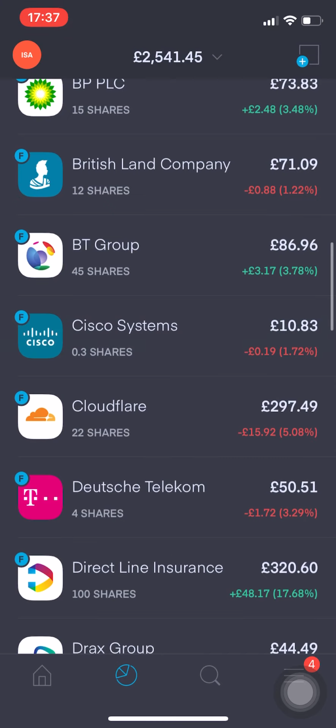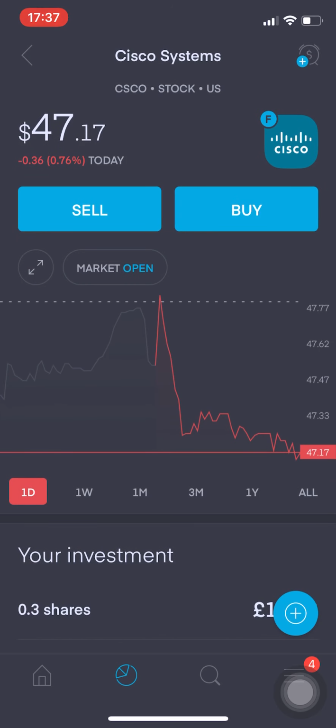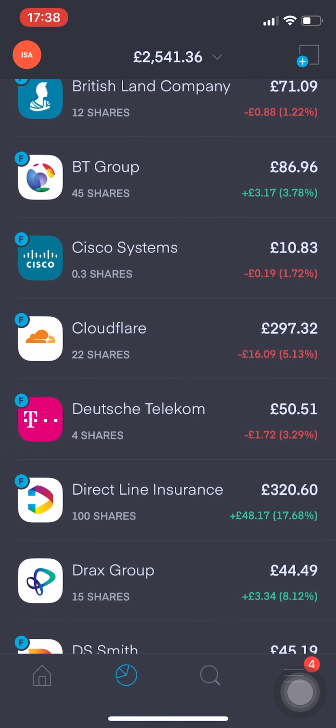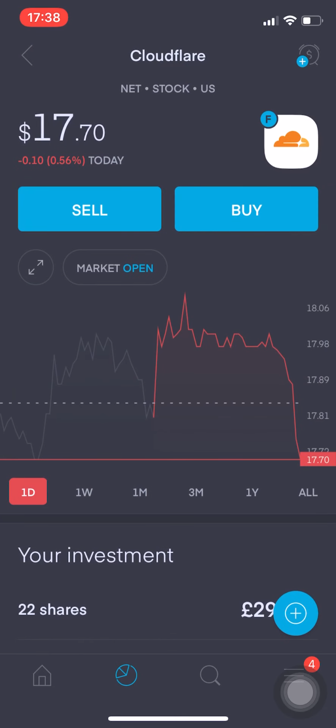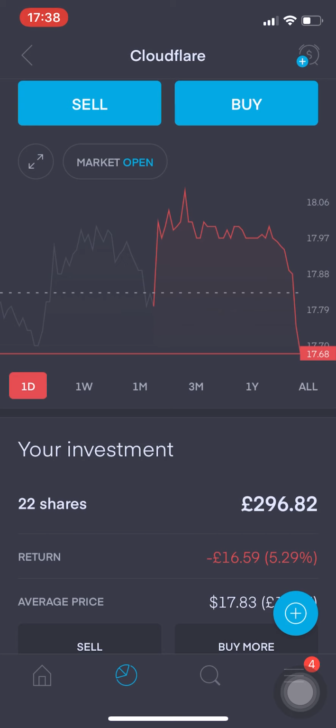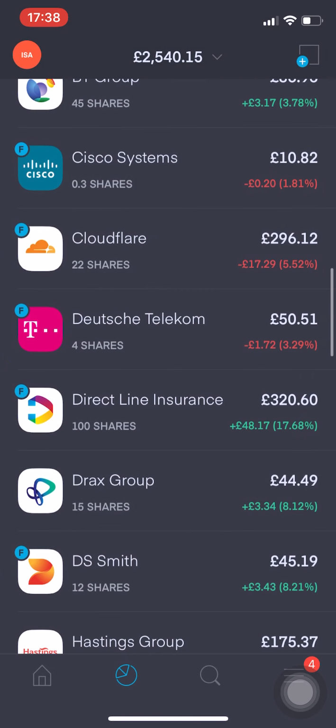Cisco Systems, I currently have 0.3 of a share. That's down 1.72%. Cloudflare, this is something that I kind of want to offload some of them. I kind of want to sell at least 4 of them, but at the moment I'm down 5.35%. So if it goes down below 10%, I'll buy a few more shares just to average it down, but I do want to get to around 18 shares.